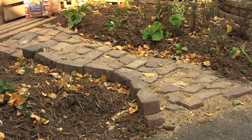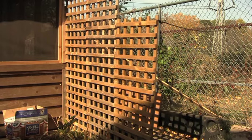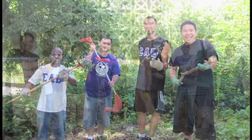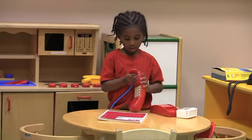And just last week, some of the finishing touches were put on what can truly be called a labor of love. I know, it's unbelievable. In the end, nearly 300 people put in more than 1,000 volunteer hours to transform the space into a safe place for young children to play.